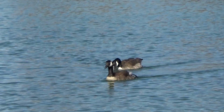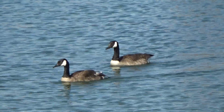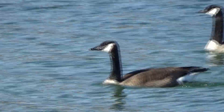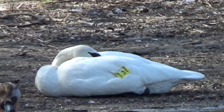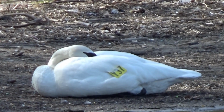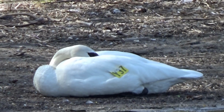So here we found some Canada geese, not so many as we sometimes do, and they were all on the other side of this little bay. They gave a jet skier a good honking at, and rightly so. And there was only one swan, taking a nap so I couldn't see the beak to identify it. But someone knows who it is. It has a yellow tracking tag attached to it.